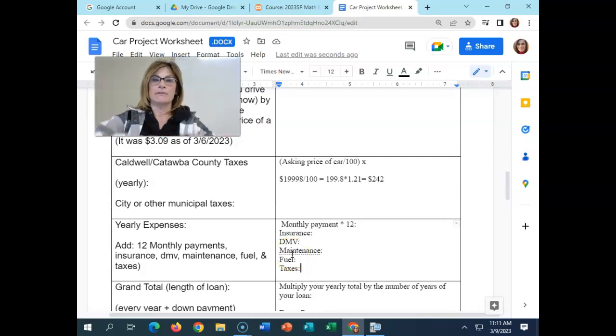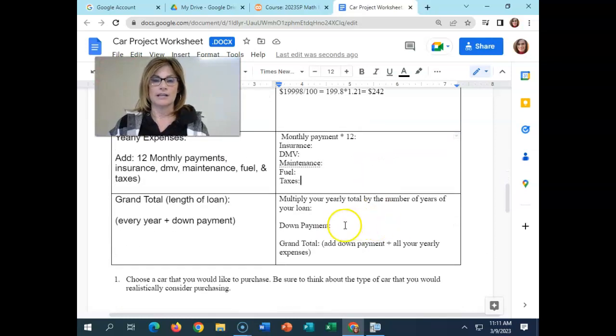And then I want to know how much you spend over the grand total of the entire car project. So you'll start out and you'll have this grand total here for your yearly expenses. If you're doing a 3-year loan, you'll multiply it by 3. If you're doing a 4-year loan, 4, 5-year loan, 5, but you'll do like 5 times your yearly expenses, because let's say your yearly expenses are $3,500. Then you would take $3,500 and multiply it by 3 or 4 or 5 years. Then also go back and add in your down payment. So all of your yearly expenses plus your down payment, and that will give you your grand total for the entire length of your loan.